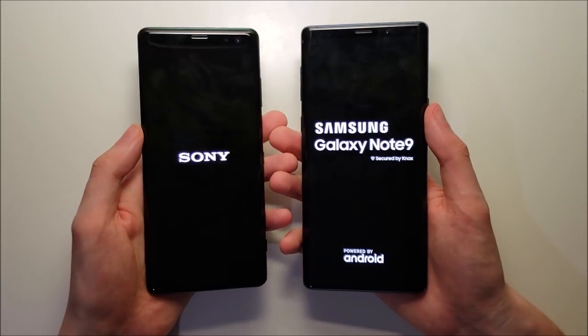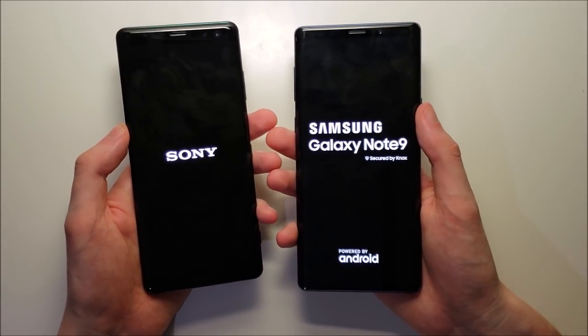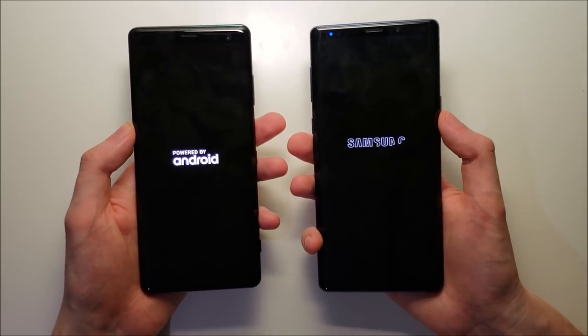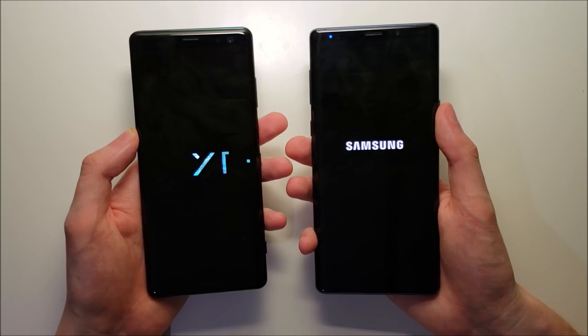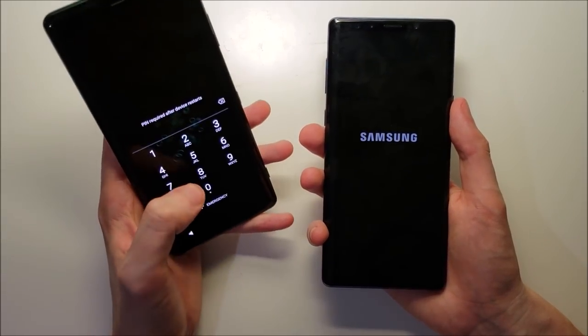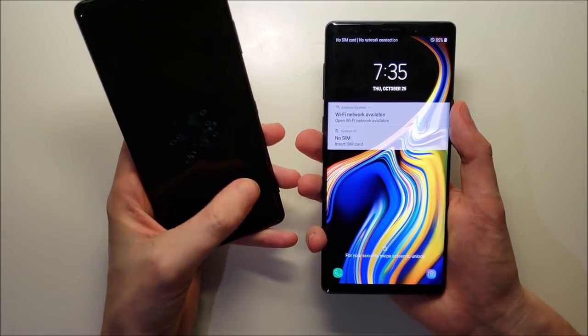Now, both these phones are really strong candidates for fastest phone in the world. And of course, they have great cameras and excellent speakers. So in terms of boot up, we got advantage for the Sony. And now the Samsung's up.